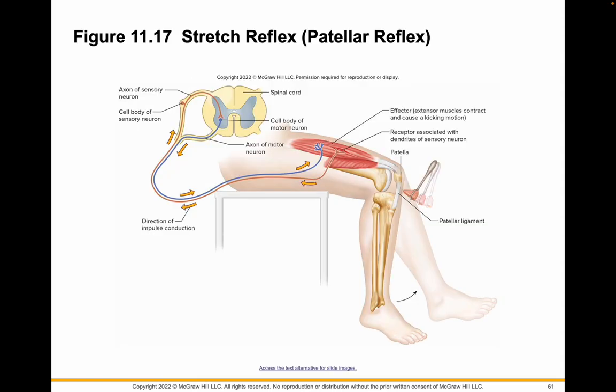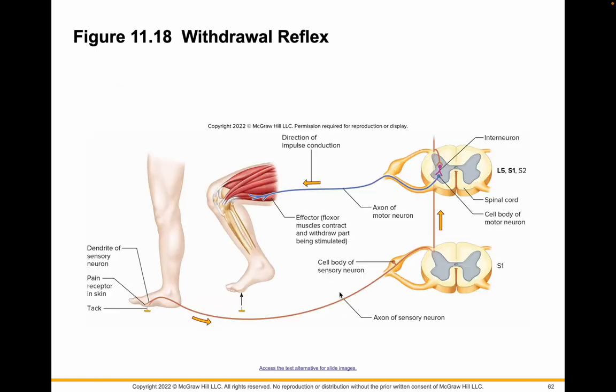So this is super cool. You've got the patellar ligament here, and you hit it with a hammer. And so receptors associated with that send information to the spinal cord here, and then quickly to a motor neuron back to this muscle, and causes the leg to, right? We're going to contract this muscle, and it's going to pull on these bones, and up comes the leg.